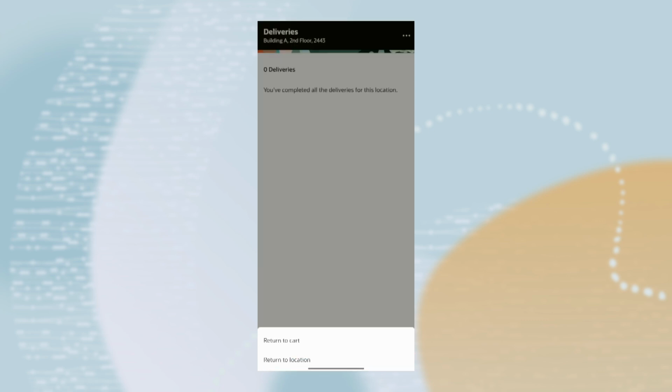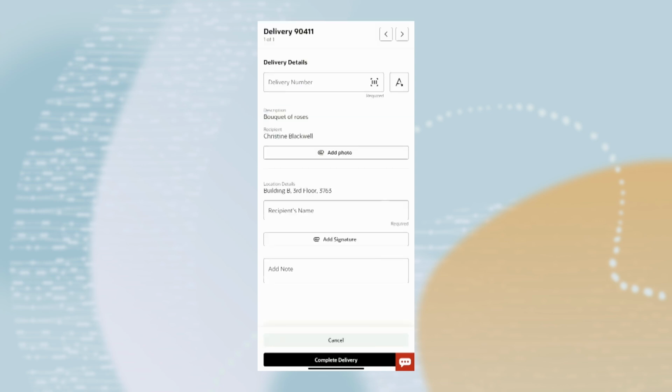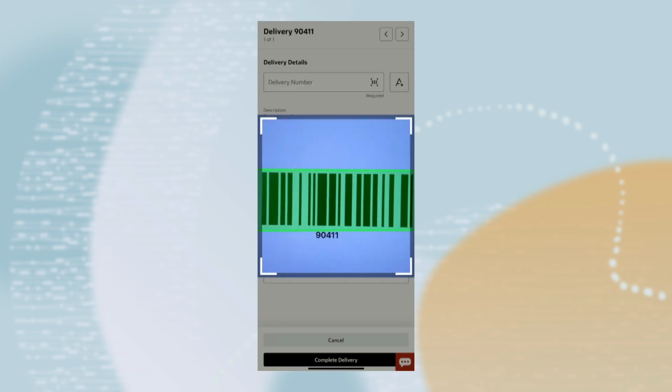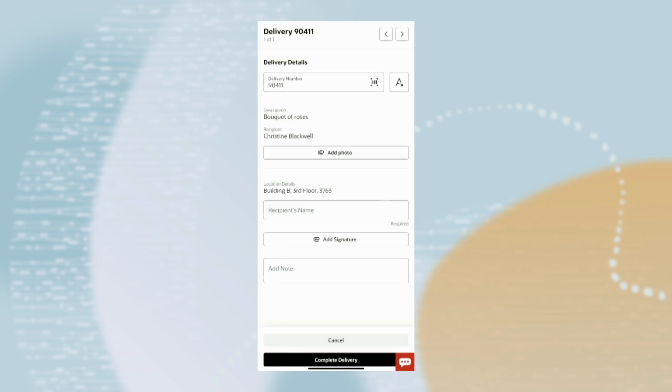Just need to go back to my cart. And now I'm going to Building 3, 3rd floor, room 3763. But this is for a patient. So Christine Blackwell had surgery yesterday. She's in recovery today. And a family member sent her some flowers. So I'm going to scan this, have the right item, but Christine's not in the room.